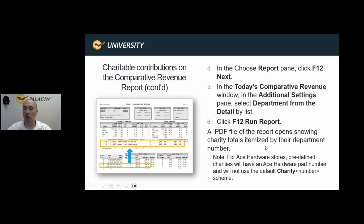And then once you hit run report by hitting F12 or just clicking the run report button, a PDF of the report is going to open up showing the total itemized by department number. So we can see here that we collected $360.36 for the American National Red Cross, and we collected $144.36 for the fire department. So we take that money out of our till or whatever, and we can donate that to those charities, send it via check or however you want to take it to them.